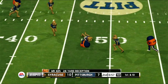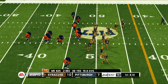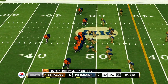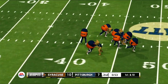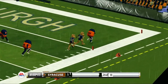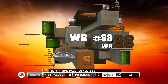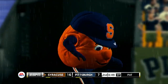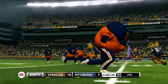Quick strike to the receiver. That's a great tackle at the 48-yard line. It's the junior. He'll take it all the way for the touchdown. And they had a tough time defending that one.